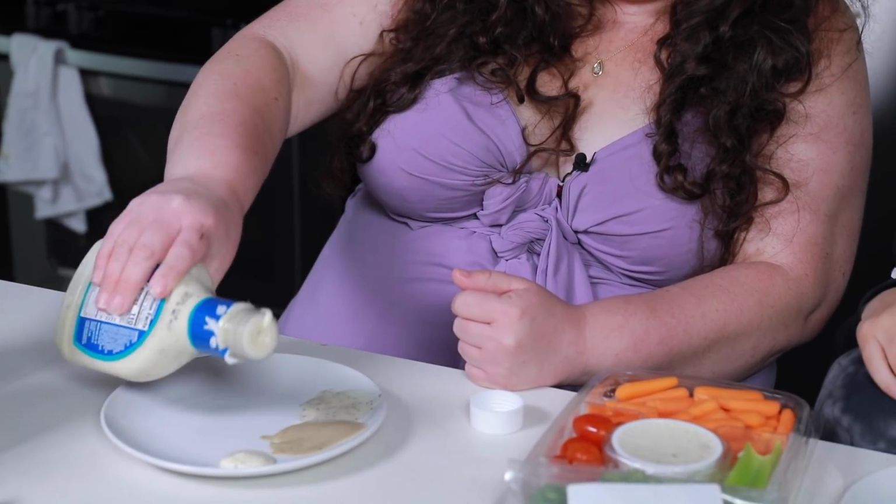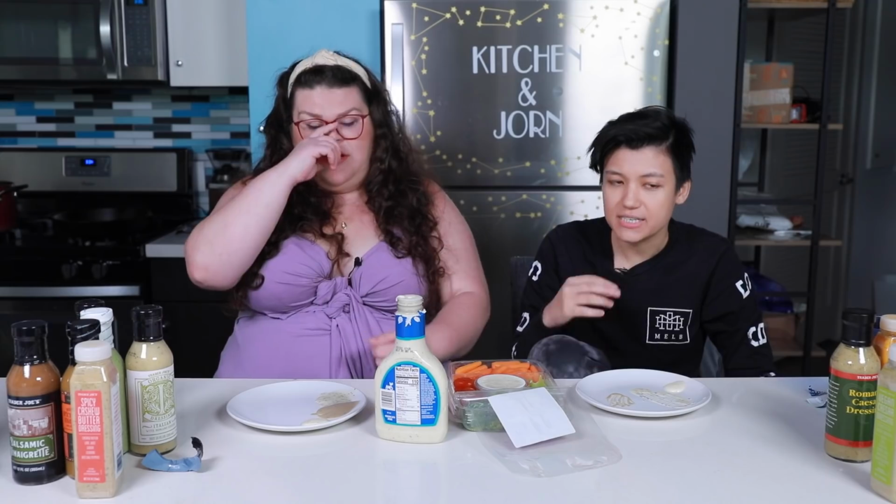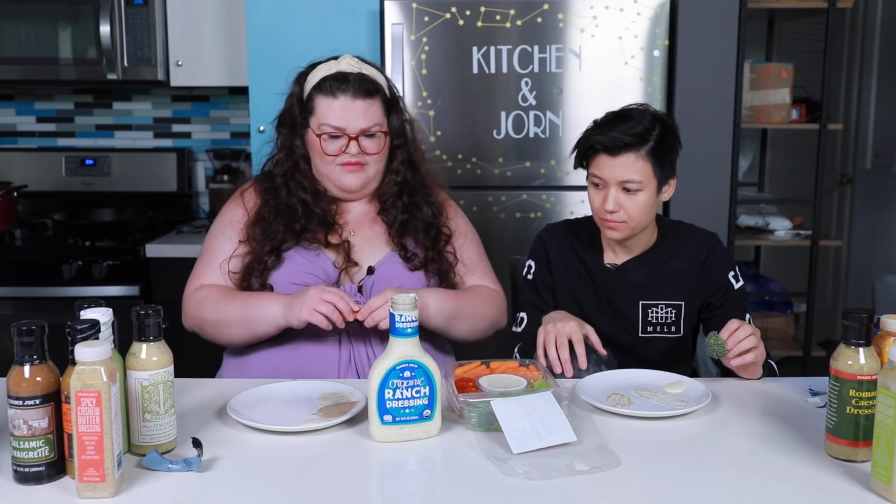But it has to be really creamy, it has to be rich, it has to have a depth of flavor. It has to have a little bit of that zest to it. I don't know, I have low expectations for this.